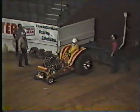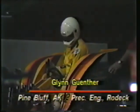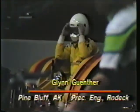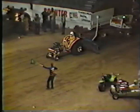Next puller for this evening will be number 44. It's Glenn Guther from Pine Bluff, Arkansas, and he's getting set to go. Well, he's got the hot chassis, the Precision Engineering with the 588 Rodec, as we mentioned a moment ago. All these guys are competitive in this class, but if he nails it on the line and he's got it properly balanced, he certainly has a shot at the lead. Koopshaw in the lead at 215 feet, 6.6 inches. Glenn Guther, who has come on the NTPA scene the last couple of years, can really turn the tires. He'll have no mercy on the engine. He breaks it off the line.